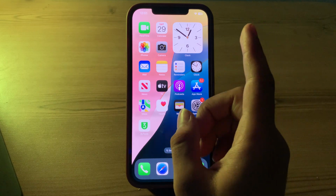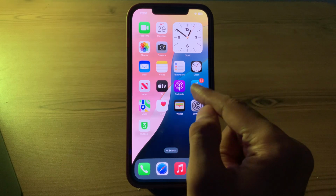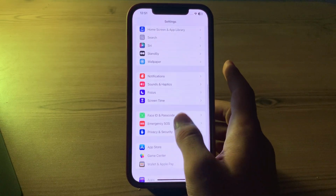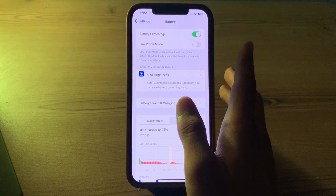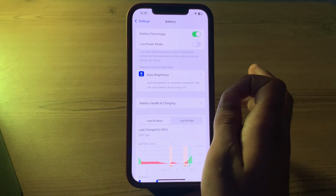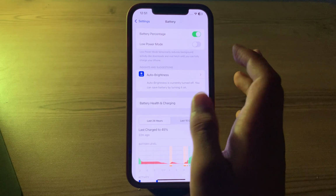Our first step is to check your battery usage. You have to go to the settings on your iPhone, then go to battery. Scroll up, go to battery. After this, all you have to do is simply see which apps and services are consuming the most battery. This can help you identify if a particular app is the culprit.